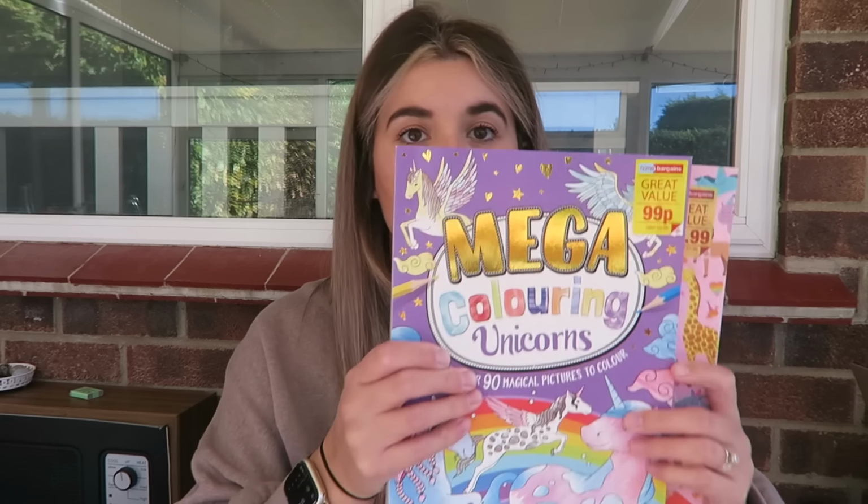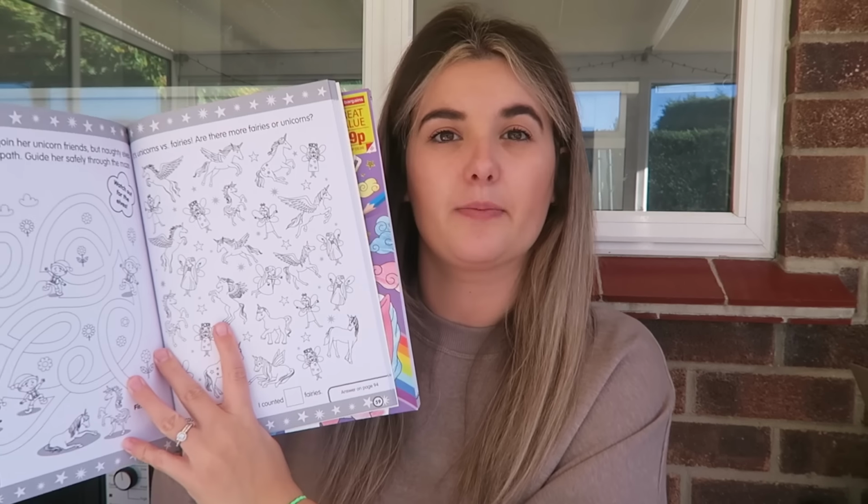Anyway, P's request this year has been unicorn stuff. So I got these in Home Bargains. They were all really reasonable. So we've got Mega Colouring Unicorns. So she's got a colouring book that is dedicated to unicorns. Then she's got the puzzles, Mega Puzzles Unicorns. So it's like an activity pack, like Spot the Difference and mazes and things like that, and word searches, which is right up her street. And then we've got Find the Magical Unicorn, which is basically like a unicorn search and find. So that's going to be a little bundle for her.